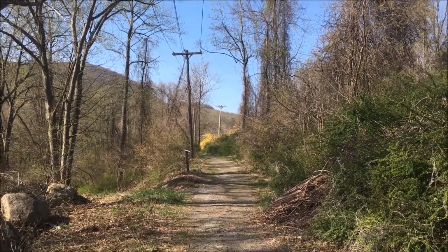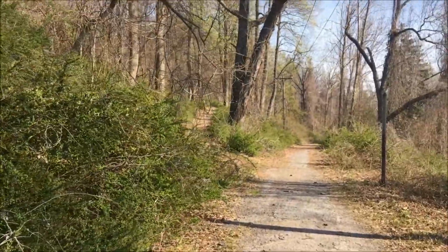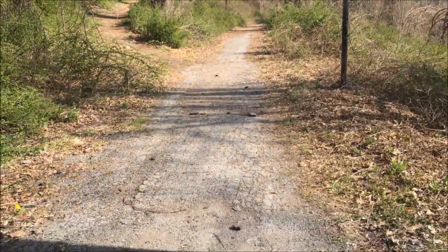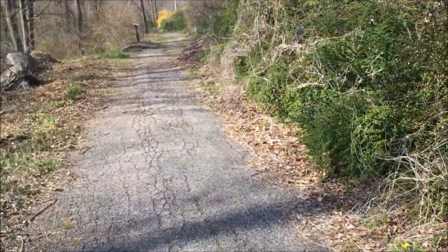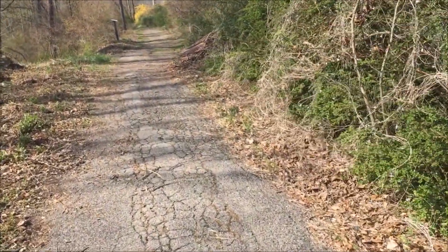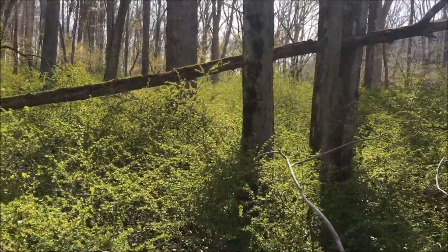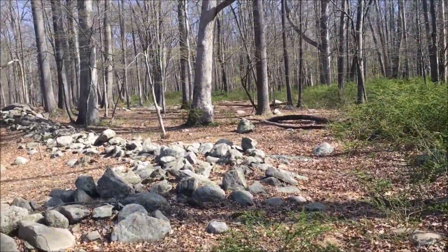So there's another pathway over here. There are quite a few of those, but I'm gonna take this main road and we'll try to find some buildings or whatever is left of them. Okay, I just came through these bushes over here, and they have needles and hurt me a lot, but I finally got here.